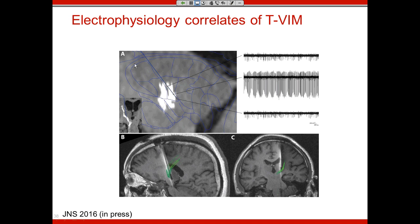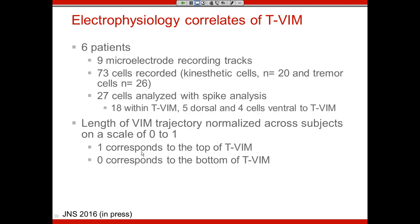Once your electrode trajectory enters into the structural connectivity of VIM, you start to pick up cells which have a higher firing rate. When you're well within these tracks, you see the typical VIM neurons, which are large amplitude, large firing rate neurons. And once you're outside of it, again, the firing rates go down. This image captures the final location of the DBS electrode in relation to the structural connectivity of VIM.